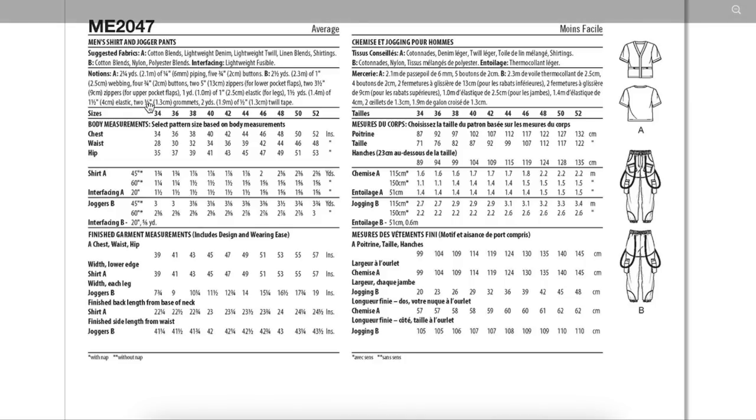All right, and then menswear sizing is beside me, so I'm going to skip over this whole part. I don't know anything about ease for men.